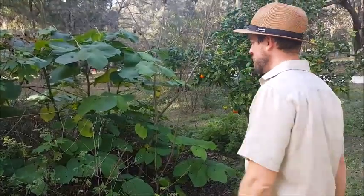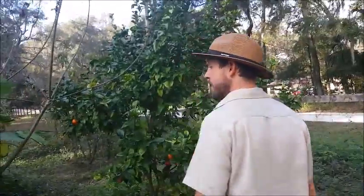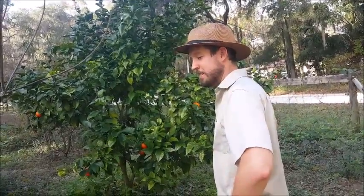Yeah, from what I understand, that's another reason to buy deciduous bare root trees, because they have the same advantage.